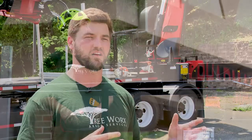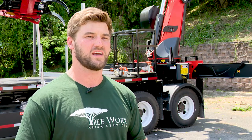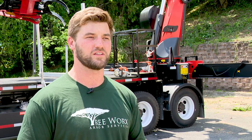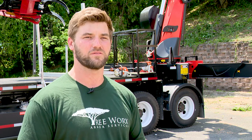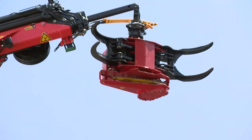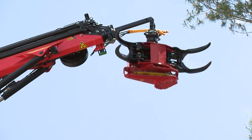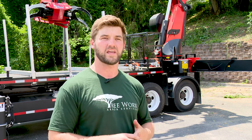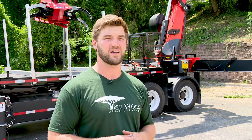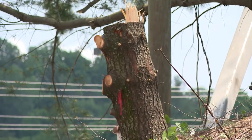So if we can get the crane close and we don't always have to climb a tree, and there's a whole lot of trees that we used to have to climb that were dead that we don't necessarily have to do now. So definitely lowers our liability. We come out and give people an honest opinion of whether that tree's healthy or not healthy. We'll come up with a game plan to either get it healthy, or if it can't be saved, we'll come up with a game plan to remove it.